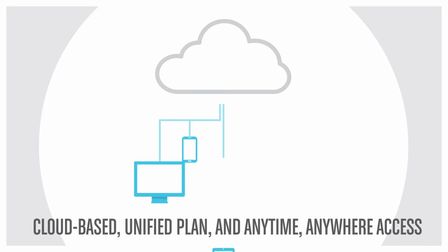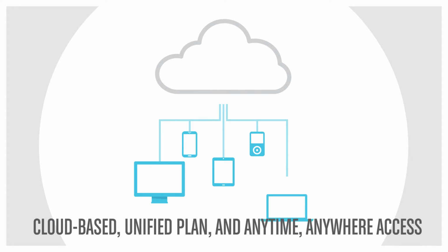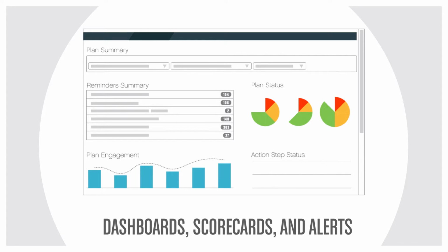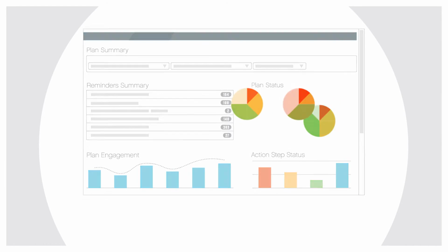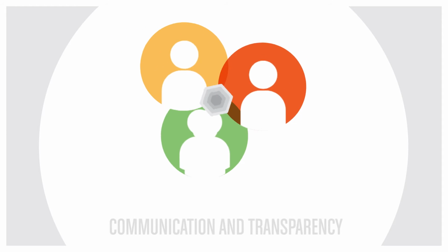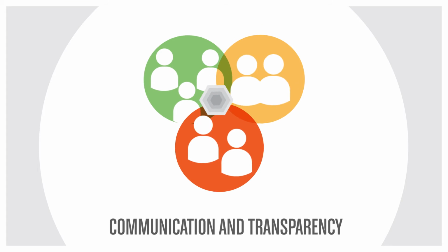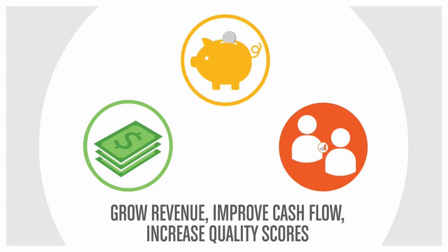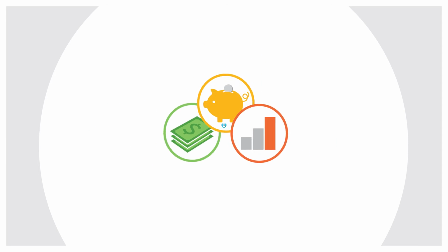MedeAnalytics Performance Management gives you anytime, anywhere access, making it easy to monitor your team's progress with dashboards, scorecards, and alerts that include easy-to-read color coding. The result is enhanced productivity, collaboration, communication, and transparency, to improve your financial position, increase quality scores, and ultimately ensure the health of your patients.